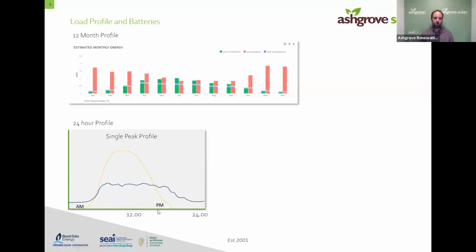Now, obviously, in an ideal scenario, the two of them would exactly overlap. Unrealistic, really, because you're not going to change your consumption in your house in order to exactly match the solar peak. And during the winter months, you'd have to greatly reduce the amount of electricity you're using. So the best we can do again is use science and establish the best design system that'll work for your house.